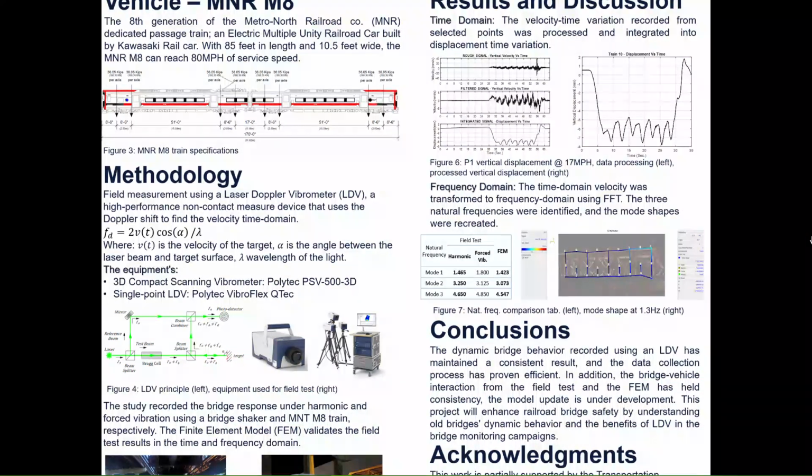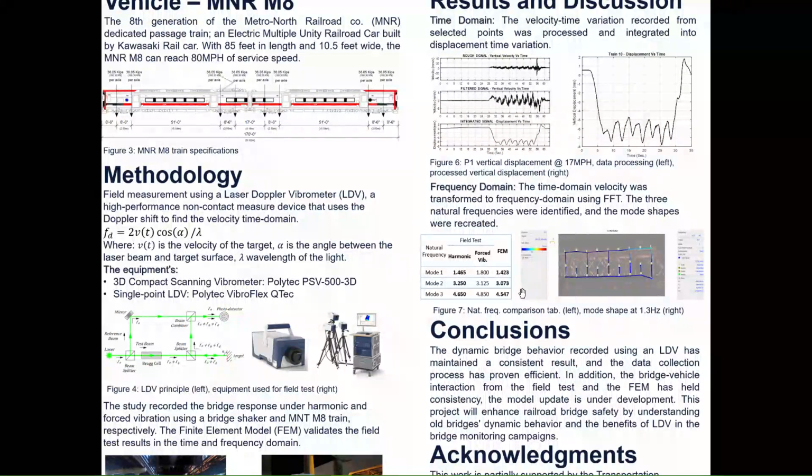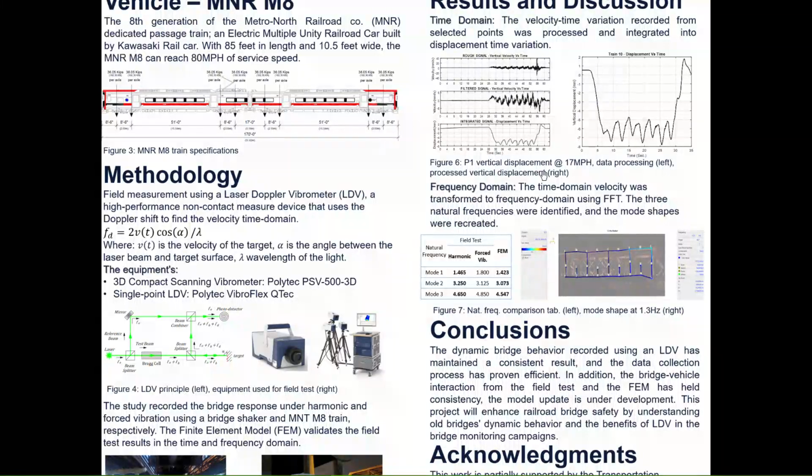The natural frequencies were identified using the FFT, which stands for fast Fourier transform, from the vibrometer data. The table in Figure 7 shows the comparison between the recorded data and the finite element modeling, for the first natural frequency. The figure on the right shows the mode shape of the first natural frequency.